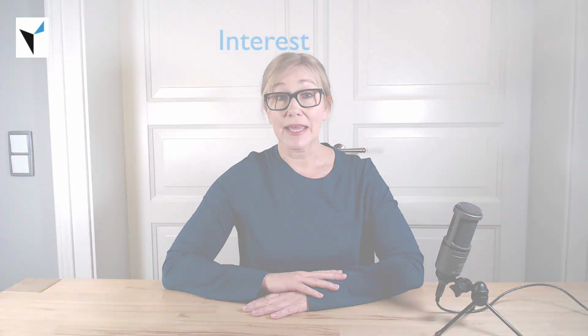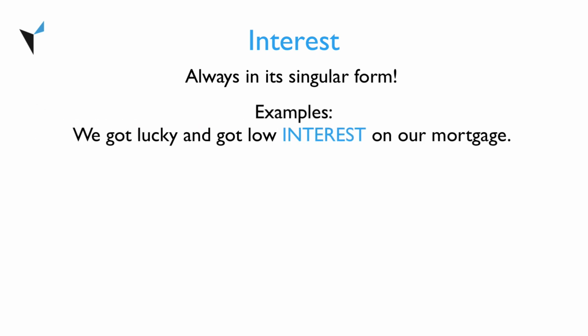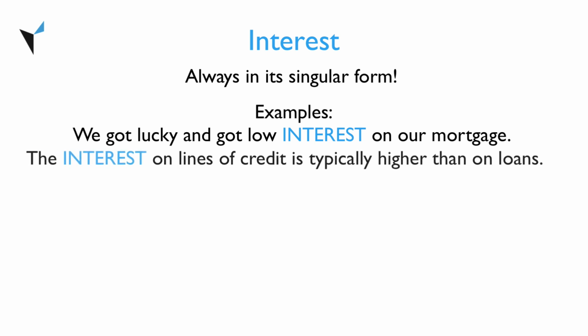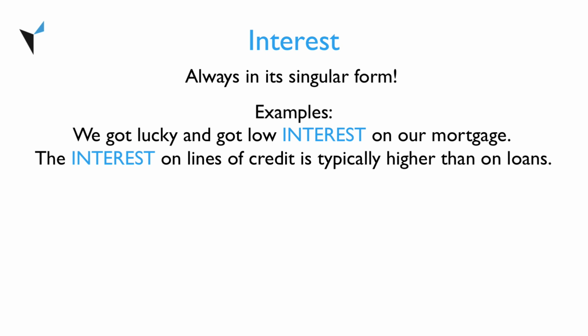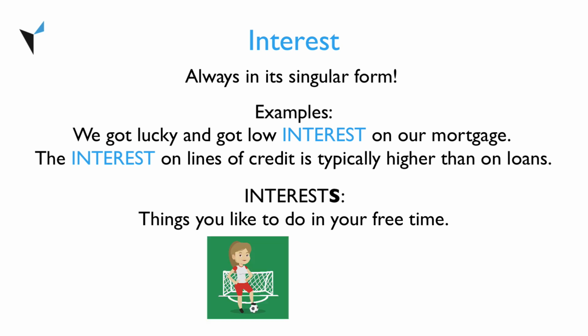Now let's talk about a language trap. Whenever you use the word interest, make sure that you always use it in its singular form, as in, we got lucky and got low interest on our mortgage. The interest on lines of credit is typically higher than on loans. The word interests in the plural refers to things you like to do in your free time, like sports or reading.